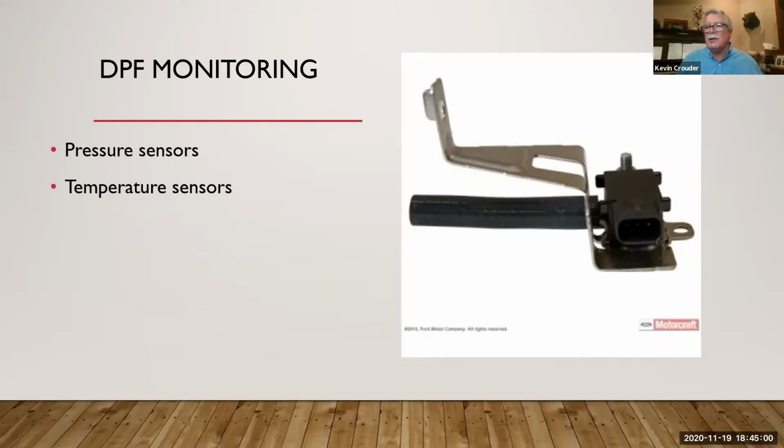Okay. So how do we know how these things are plugged up? We're going to have DPF monitoring, and it's really going to be very simple. We're going to have pressure sensors and temperature sensors. Temperature sensors have nothing to do with the pressure loading, but they have everything to do with how everything's operating. The pressure sensor is either going to be a single one, like this one here, just a pressure tube going into a pressure port ahead of the DPF, so that we know the pressure of the exhaust going in, and if the DPF becomes restricted, we can see the pressure build up ahead of it.